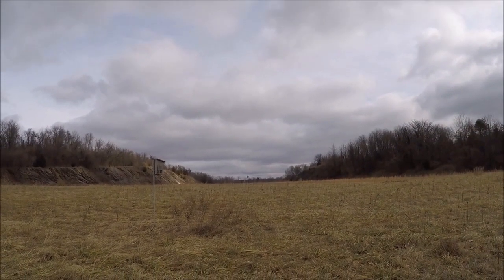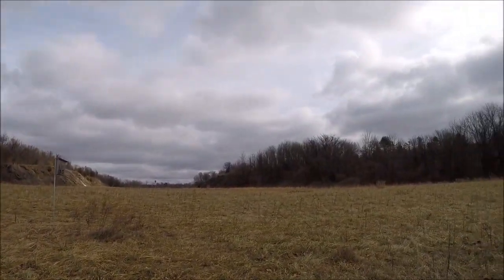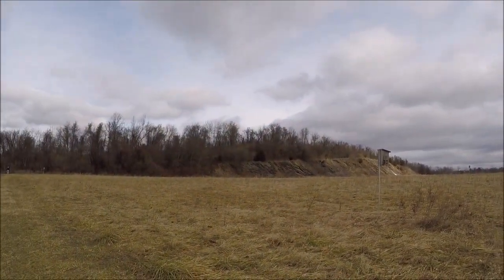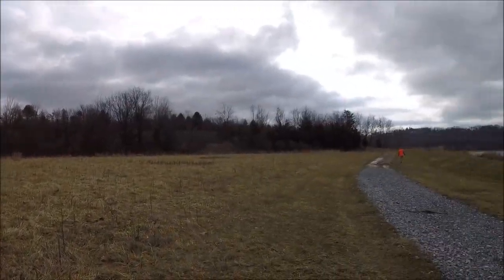And what you're looking at right here is a mystery to us. We haven't quite figured out why this cut was made with the sharp embankments, and somewhere down the line we're going to talk to the rangers about that, get some history, and find out why this cut was made off of the trail.